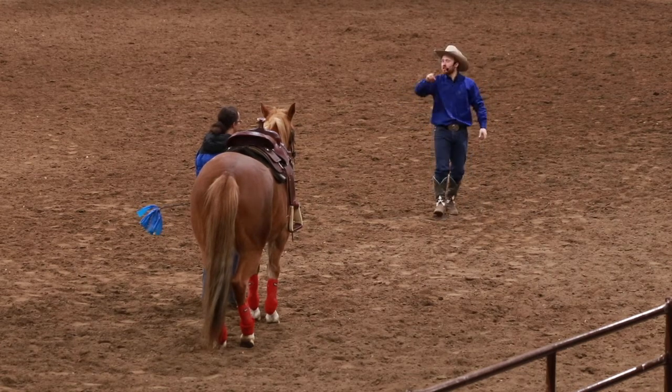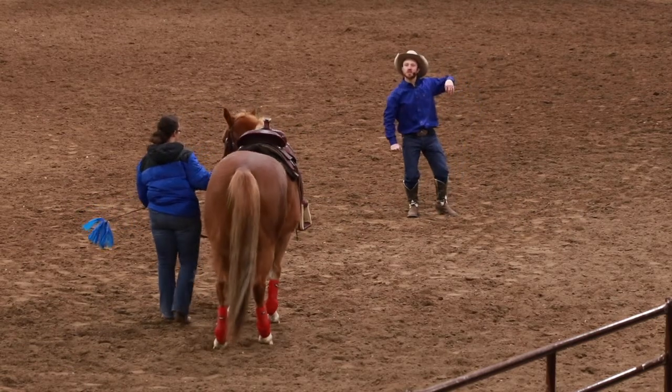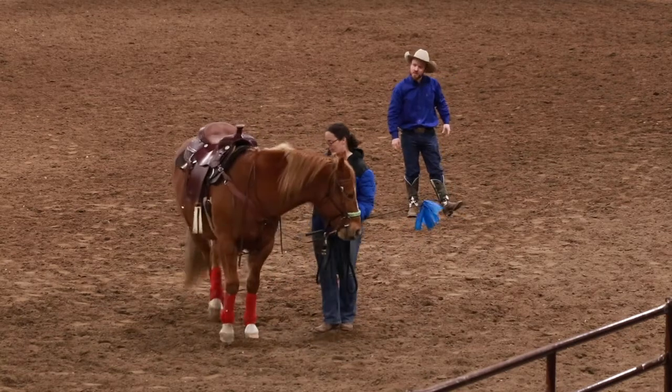Now step to the side. You're going to do a circle all the way to her hindquarters, but take the rein with you. Now what I want you to do as you pick your rein up is I want you to tell me where the stuck is. Connect to it. Keep moving. Stay connected. And did you feel the change, Jackie?